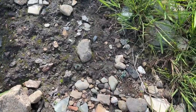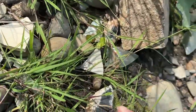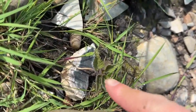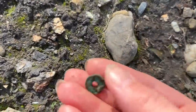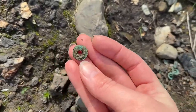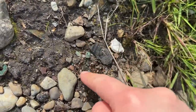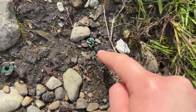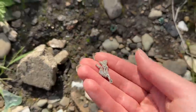I first spotted this green, look. I've just got stung. Look, a little stinging nettle. Yeah, I thought it was green. And I think that was once part of something, but it's not really anything now. There's a little bit of chain there, look. Bit of brass chain.